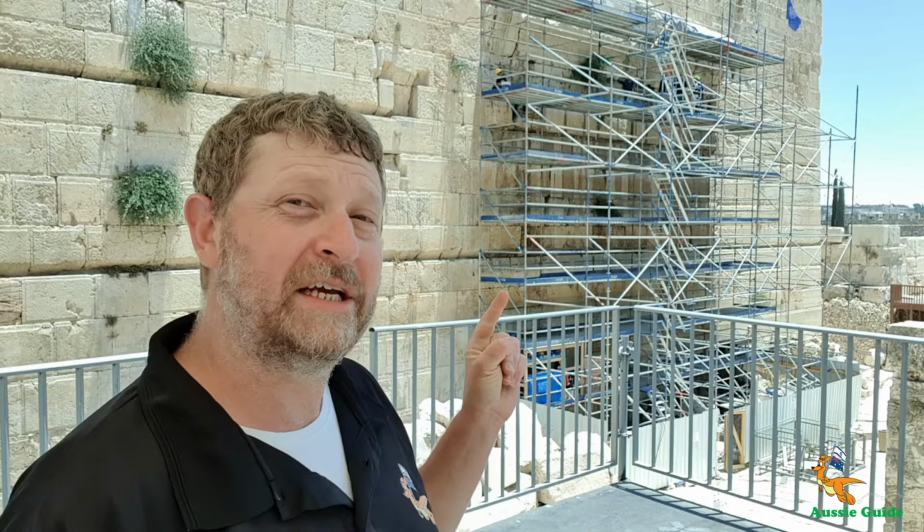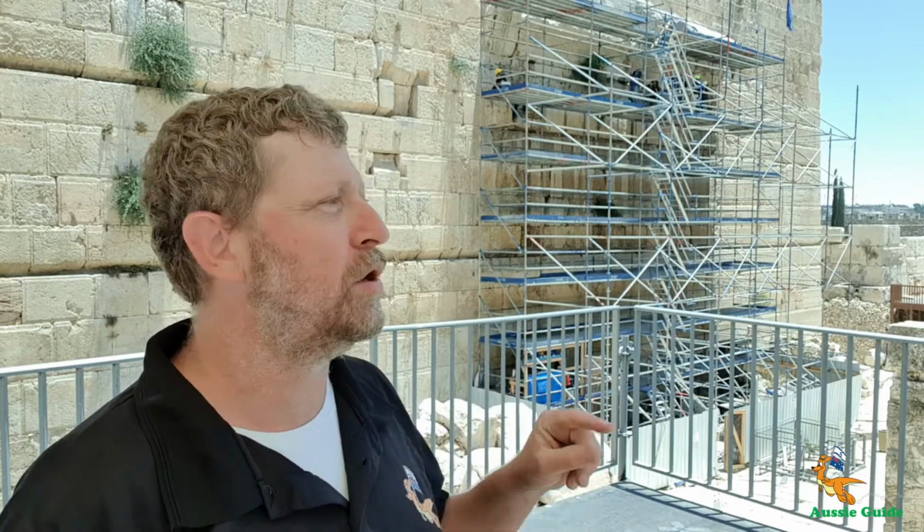Behind me, in that scaffolding, is a bunch of workers from the IAA, the Israel Antiquities Authority. What they're doing is working on something very special. It's called Robinson's Arch. What is Robinson's Arch? I'll get to that in just a minute.